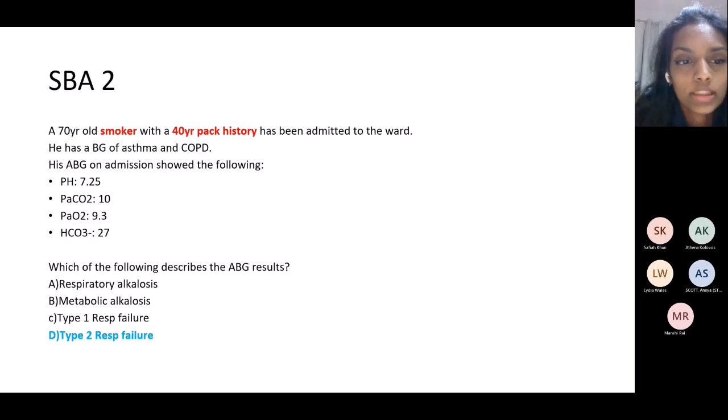Essentially, what you've got is a pH of 7.25, which is acidotic. We've got a PaCO2 of 10, and the usual range is 4.7 to 6, so we know that this is raised. PO2 is 9.3, with a normal range being 10 to 13, and a HCO3 of 27. So it's not A. It is likely a respiratory issue, but the pH is on the low side, so it wouldn't be alkalotic. And same for B as well. With C, type 1 respiratory failure is not associated with hypercapnia, which is what you've got going on here. So the most likely answer would then be D, type 2 respiratory failure, which is associated with hypoxemia and hypercapnia.